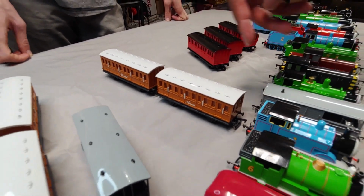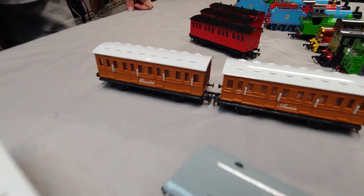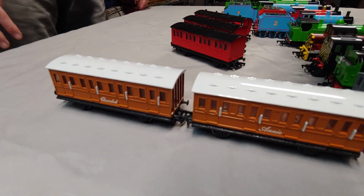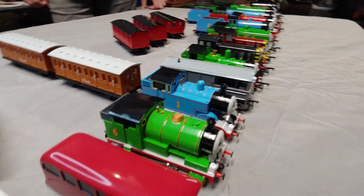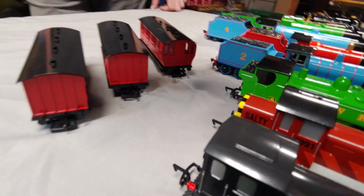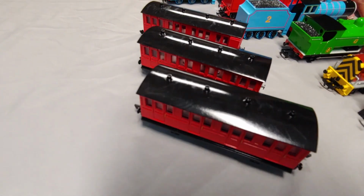My versions, I spray painted their undercarriages black, and they go with the difference, yeah, right. So they're accurate to the show themselves. Awesome. And they go along with Thomas, as you know. Yes. And over here we have the three red branch line coaches.